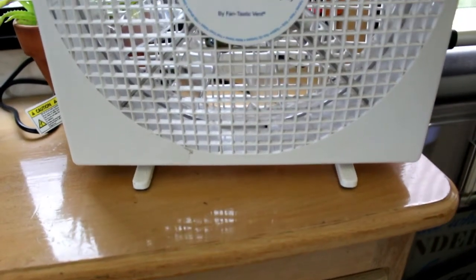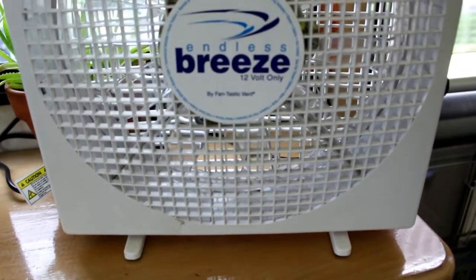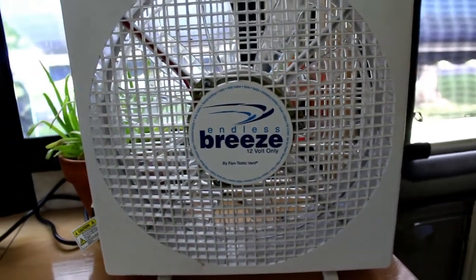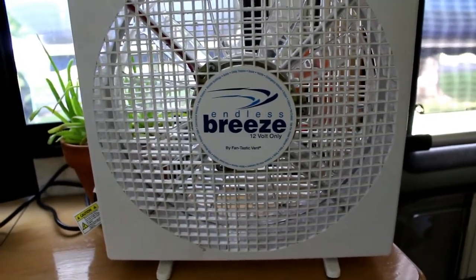The reason we did Endless Breeze, it's a 3-speed fan. On high it does 10 miles an hour, and it only uses about 2.25 amps. The little electric fan, about a 10-inch metal one you get at Walmart, on high was pulling 12 amps. So we got rid of the fan and bought an Endless Breeze, which hooks to a 12-volt plug.